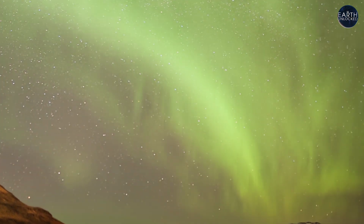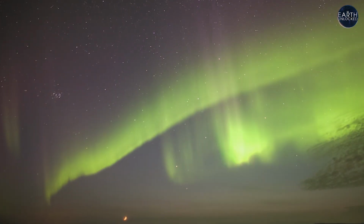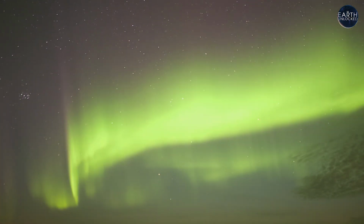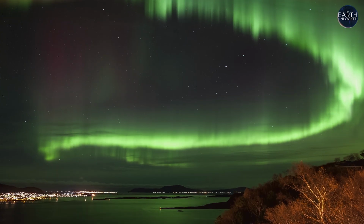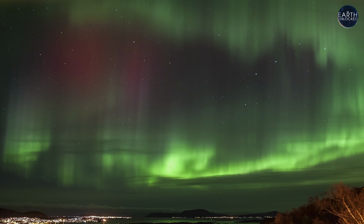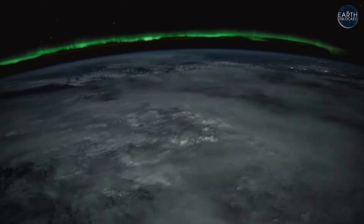When these energetic particles reach Earth's atmosphere, they interact with the molecules in our atmosphere, imparting energy to them. And these energized molecules then emit light. And the colors that we see are specific to the molecules that are there. So the green light comes from oxygen molecules. The red also comes from oxygen and also somewhat from nitrogen, that's a main component of our atmosphere.